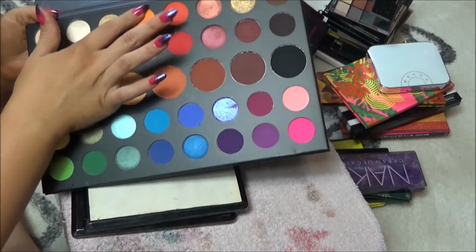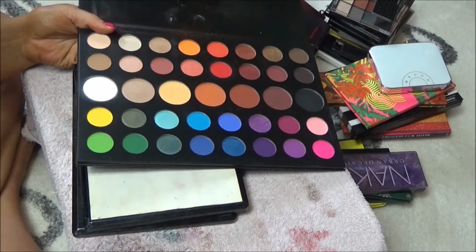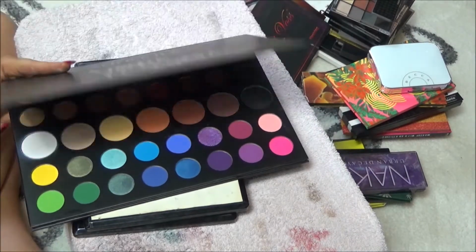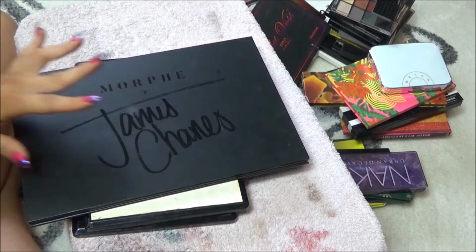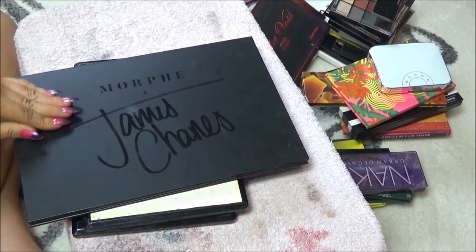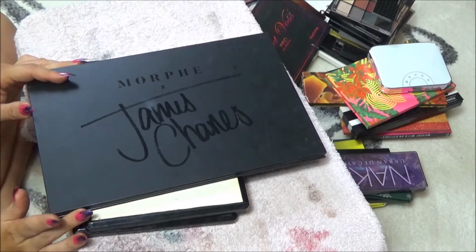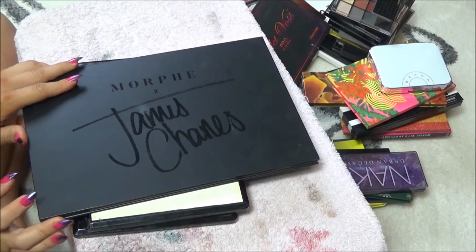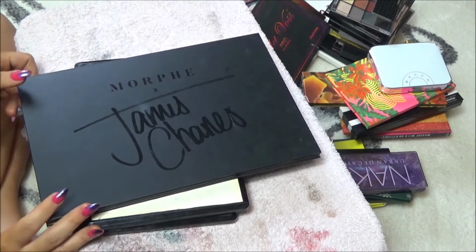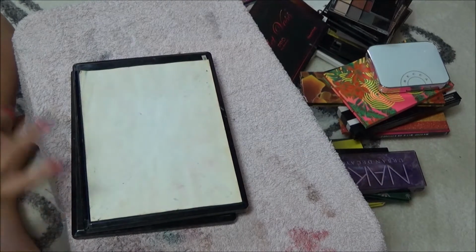I don't mind it. Ooh, this one is calling my name right now. I didn't use it a whole ton after all the drama. I wanted it because I saw it on Sephora and it was the very first Morphe thing that they were introducing. And I was like, I need to get this. Everybody is gonna have this palette. And honestly, it got hype, but I just don't see a whole lot of people using it anymore for some reason. I'm keeping it for sure, but regardless.